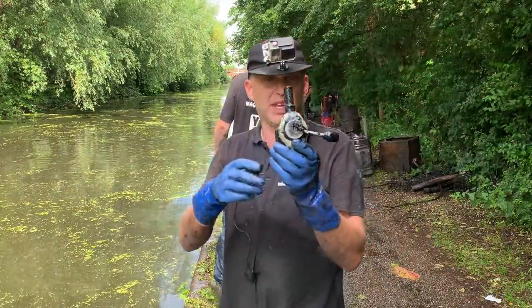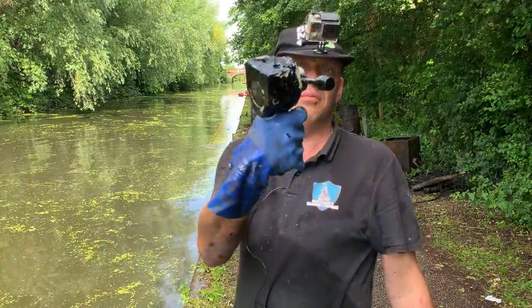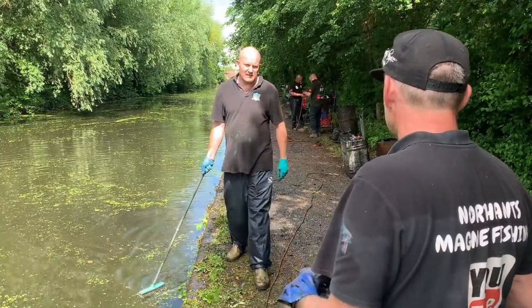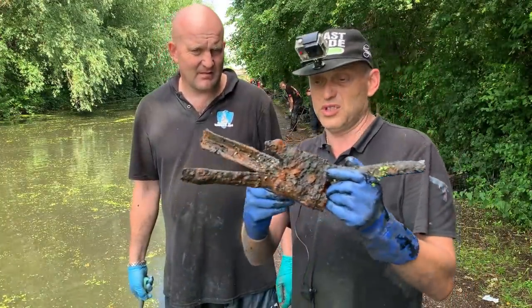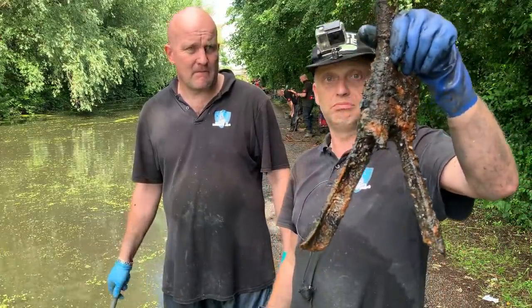There it goes. Just found that. Not quite sure what it is. It'll leave something. Don't know. It sounds like a cement mix or something. Well, it was a tripod for something. I ain't got a clue what, but something.